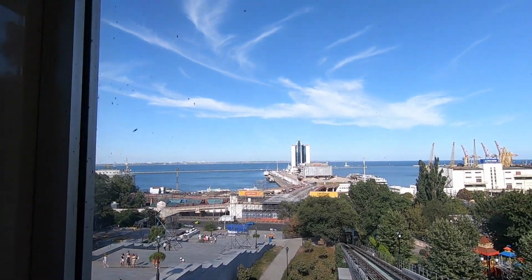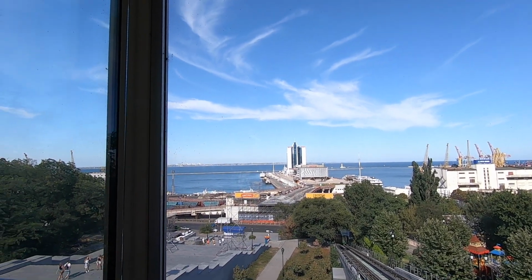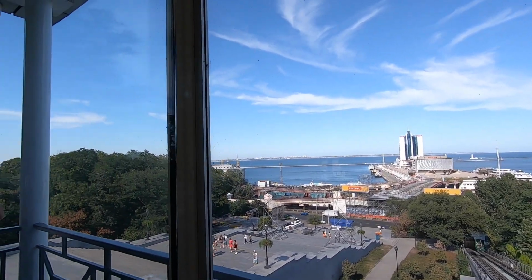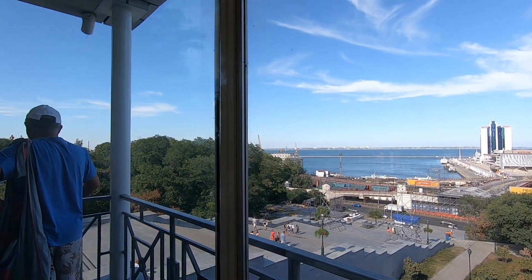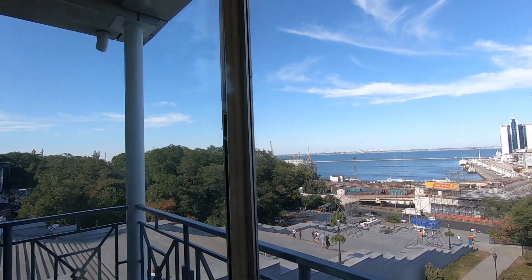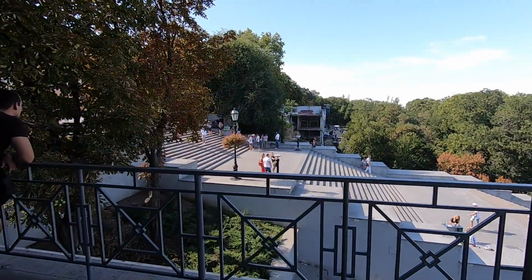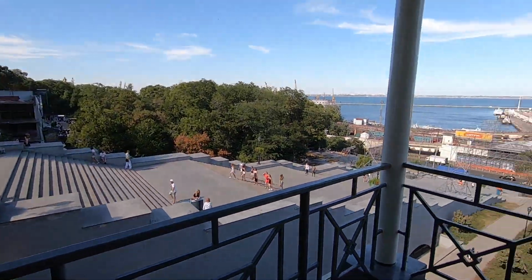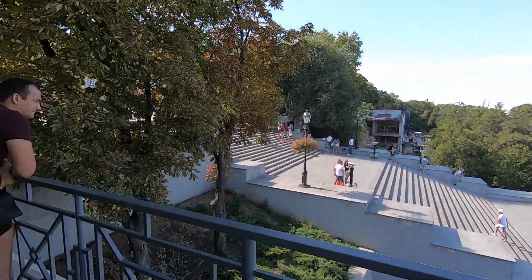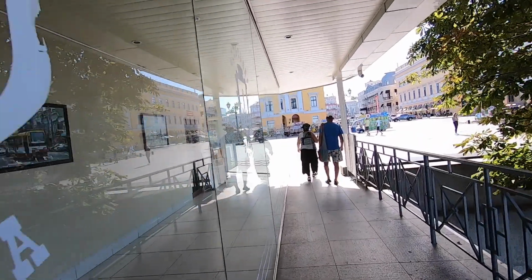Man, what a view. Yeah, this is worth the trip, folks. Let me head on down there and let's walk along the waterfront. And I've seen this staircase many a time on YouTube channels. A lot of people have this. So I'm glad to finally be making it here myself.